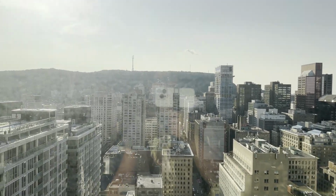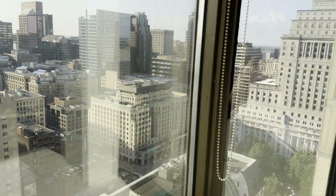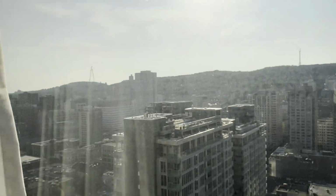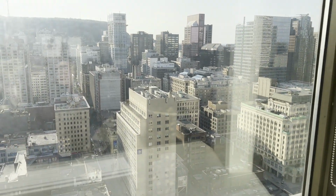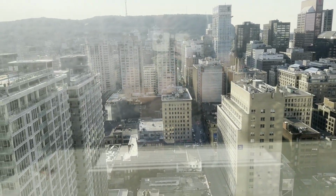And then here's our view. I think that's Montreal over there. There's a view of Montreal here as well. The sun, all that stuff. But anyway, that's our room. So I think we'll go for a walk later. If not, then I'll just do the outro later.